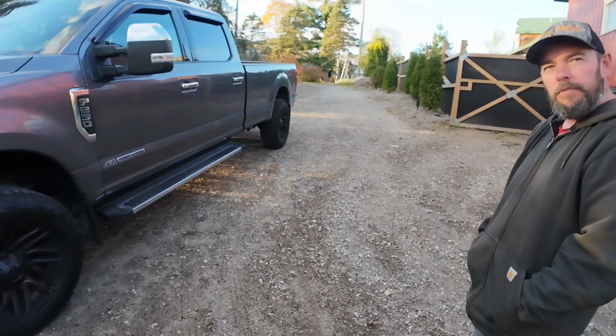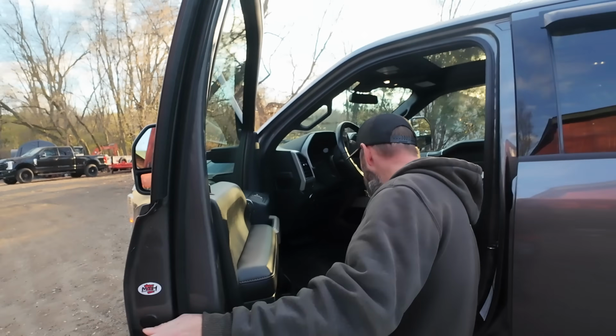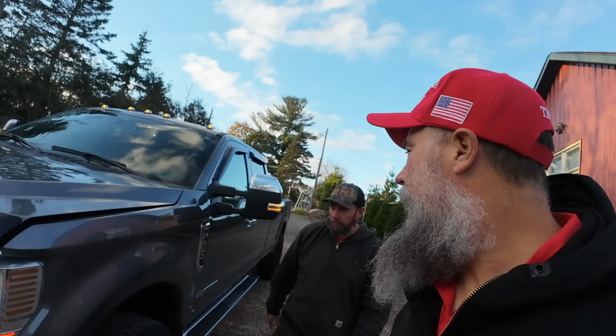Okay, so they upfitted it a little bit. Let's take a look under the hood. Sure. Now he's got door controls on it right here. Now, question, why not a Ram?